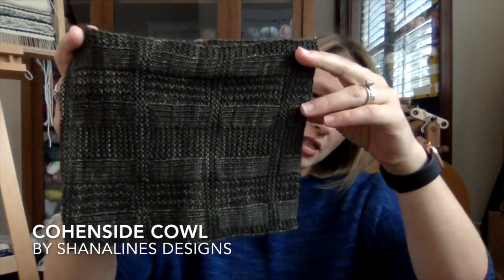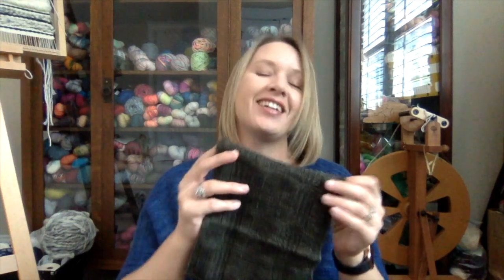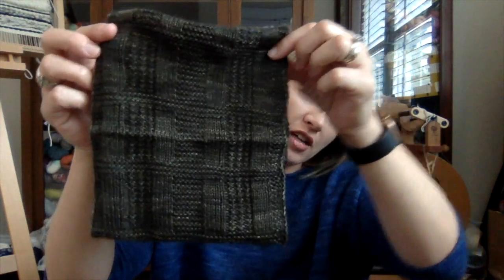The first thing I would like to show is I have finished all of the gift knitting for my brother for this year, which is pretty cool. For his birthday, I knit him the Cohenside Cowl. The design is by my friend Shana, Shanalines Designs. And my brother bikes to work a lot, so I thought this would be good. Well, he did before the COVID stuff, but I'm sure he will again. So this is just a fitted cowl that he can wear, and also it can be doubled up and it can go around his ears. And so this is going to be his birthday gift this year. I think he's really going to like it.